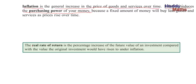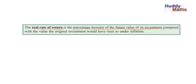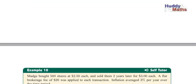So what's your real rate of return? When you've got more money, what do you compare it with? What you started with, which in your new time, 2 years later, will actually purchase less? Or do you have to look at the percentage increase of the future value? In other words, compare it with the money and what it's worth or what it will buy in that later time. So let's go down and try and do a problem with this.